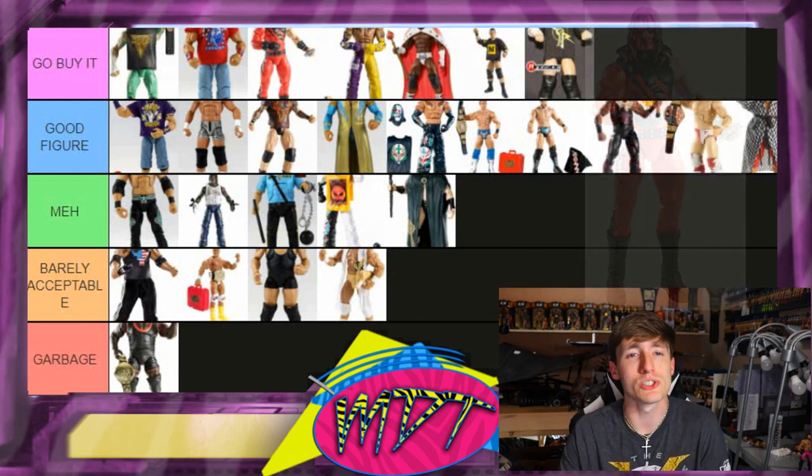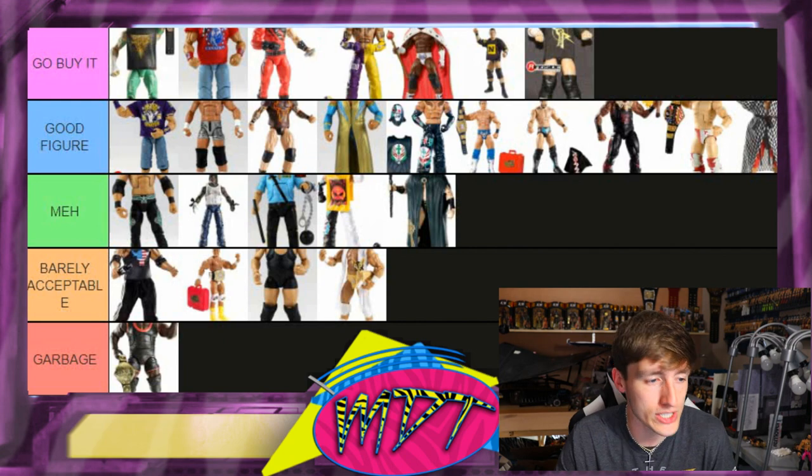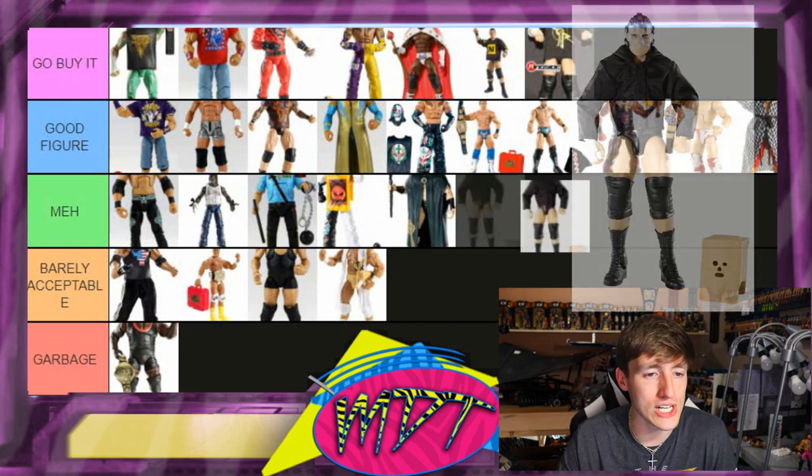It's just not quite there, but I would say go buy it because it's one that you really need in your collection. Next up is Cody Rhodes, Elite 13.